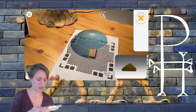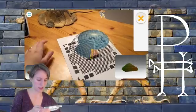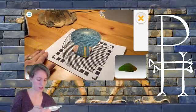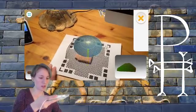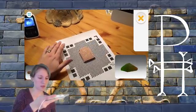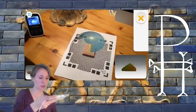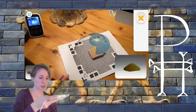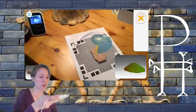I actually have a malachite cat from Egypt that I was considering scanning, but it's rather tall and I think I might have trouble with the mat. Scan everything. I feel like I should put some music on for you guys to listen to while I do this. It can't be terribly interesting.